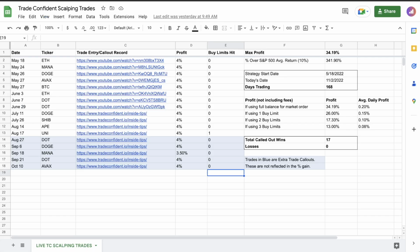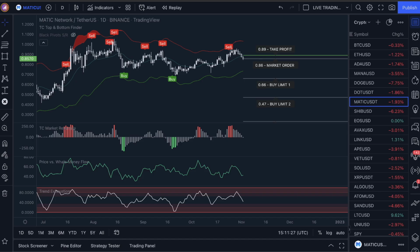That's actually what happened on the UNI trade over here, where we hit one buy limit. Instead of us waiting for the original entry to get a 4% profit, we won it a whole lot faster because we used risk management of the first and second buy limit.